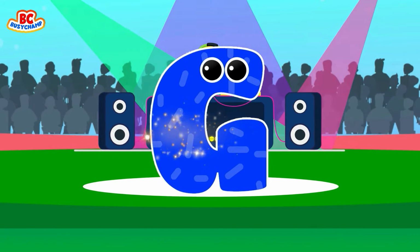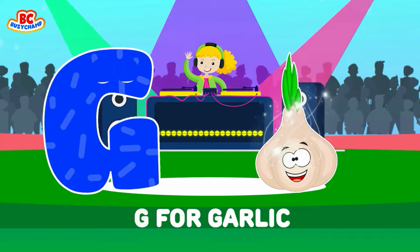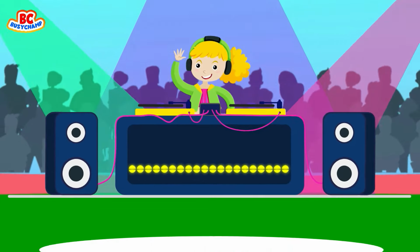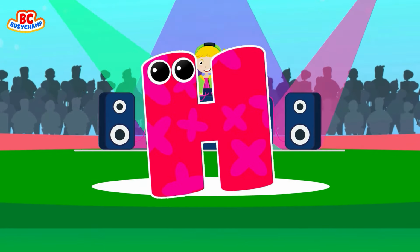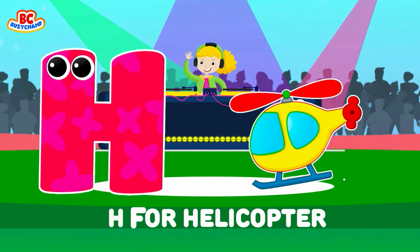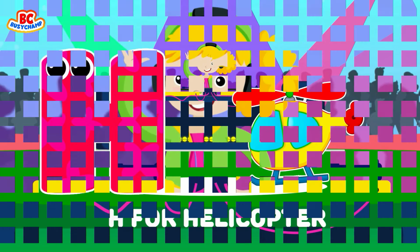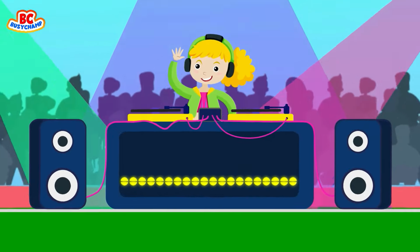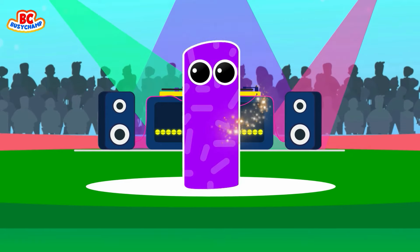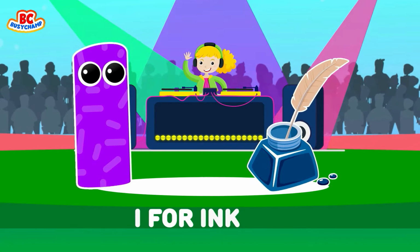G. G for garlic. Garlic. H. H for helicopter. Helicopter. I. I for ink. Ink.